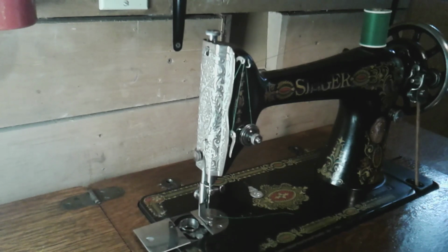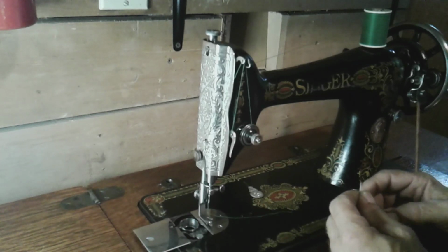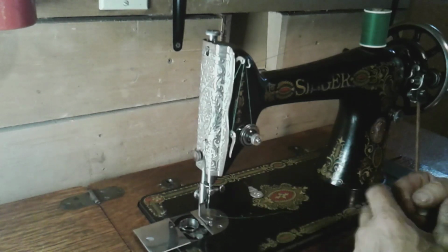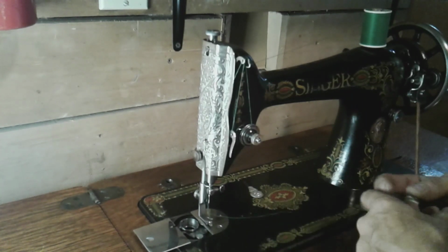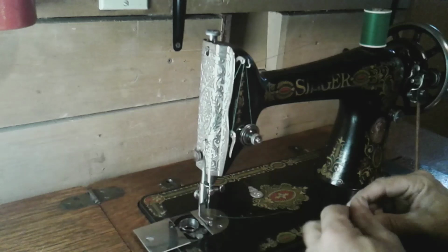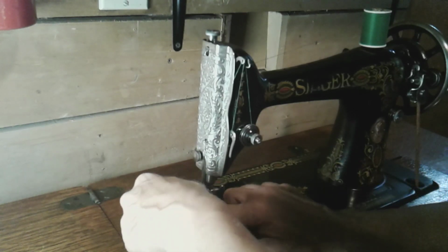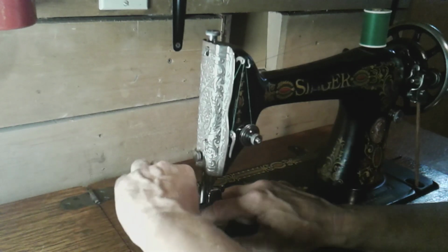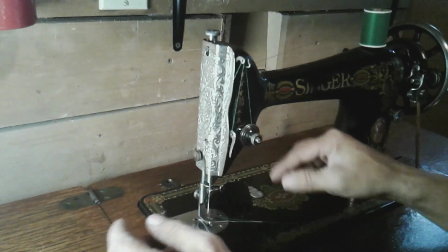Now, there was a small batch run in 1904 with the letter K. There were many 66s made. By 1904, they were putting these out by the tens of thousands, okay? Maybe hundreds of thousands. All I know is from the little research I did, in 1904 there were thousands of the Model 66 being made. So by 1904, they were very popular and people were buying them up everywhere, I would assume.